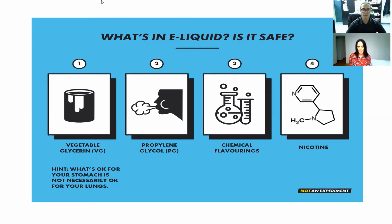And propylene glycol is a colorless and odorless liquid. It's found in industrial products like antifreeze and paint. Its main purpose in the vape is to produce that big puff of cloud when people exhale. Propylene glycol can also act as a food preservative or food thickener in packaged foods and in some fast foods. So both vegetable glycerin and propylene glycol are considered safe to ingest in small doses. But what's okay for your stomach is not necessarily okay for your lungs. What we're finding now through tests is that when heated, vegetable glycerin and propylene glycol can create toxic chemicals that may cause serious health effects, including cancer.